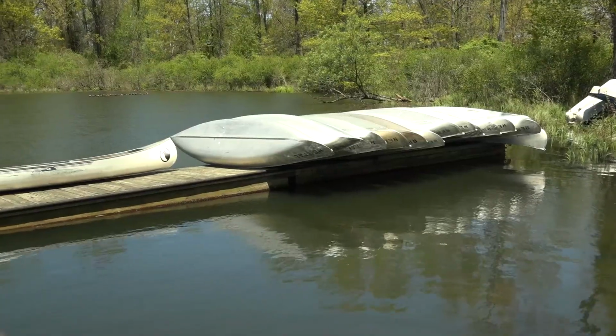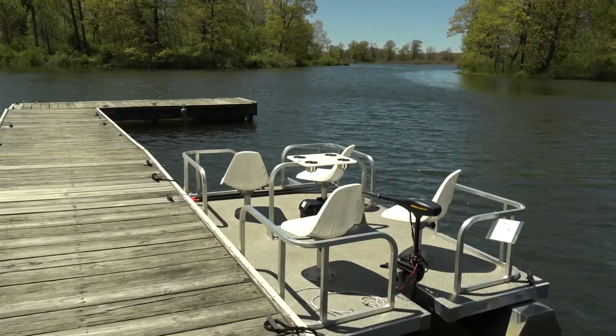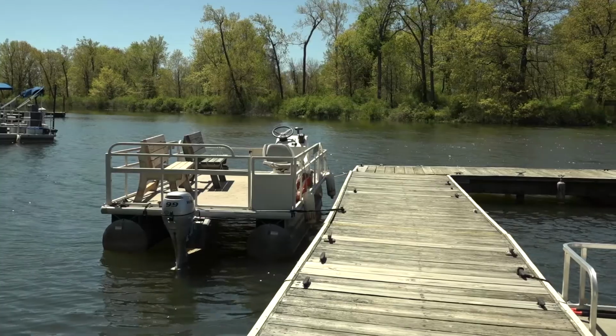I've been told the best way to experience the interior of Presque Isle is in a boat. So I'm with Ron today of the Presque Isle Canoe and Boat Livery. And Ron, you're going to help me get into a boat today. Yes, I am. Tell me what all you offer here at the livery. Pretty much anything you need to get on the water, short of anything fast, really. Okay, so hand-powered boats. Hand-powered, electric, and small outboards.